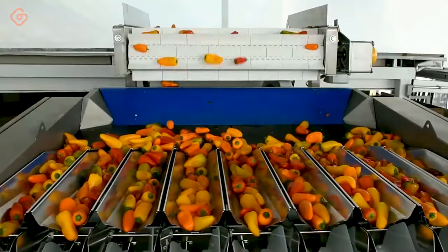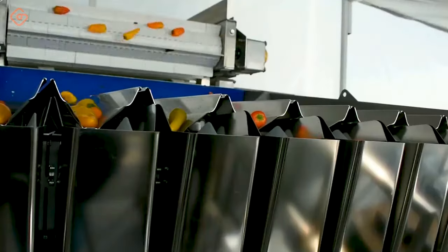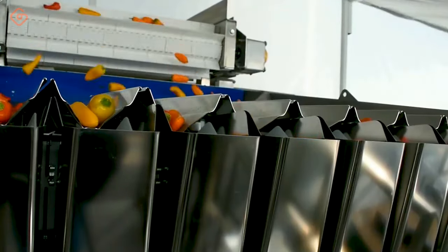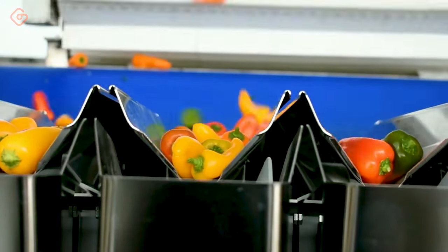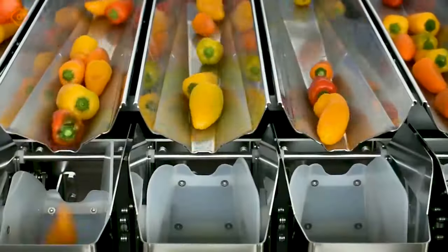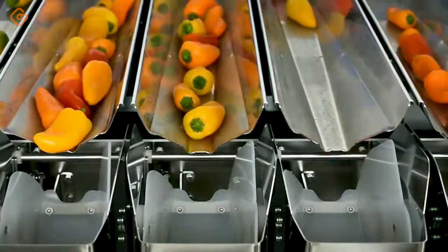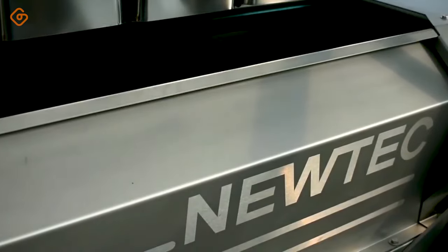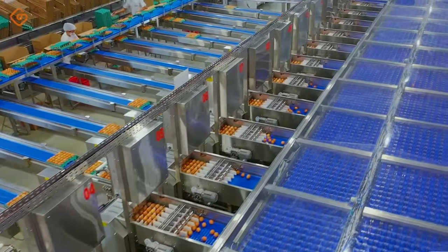Large capacity and small footprint. Weighing and packaging mini bell peppers with the Nutic model 4009B2 scale. Explore technology and automation through this modern egg sorting machine in action.